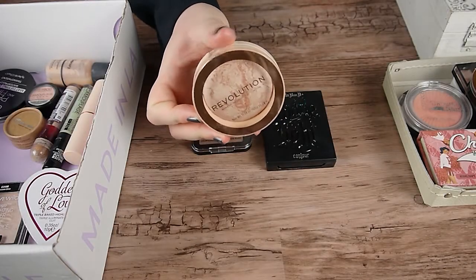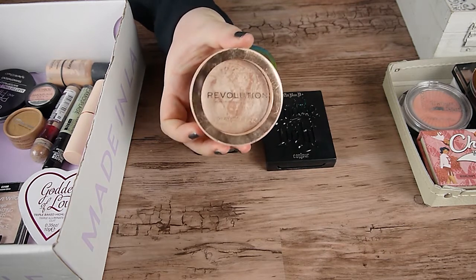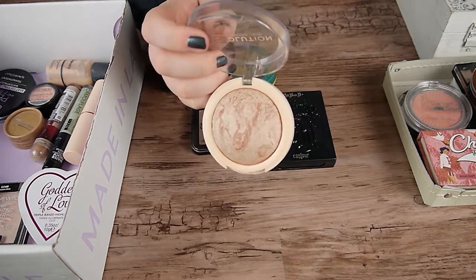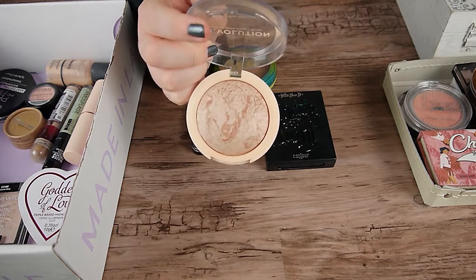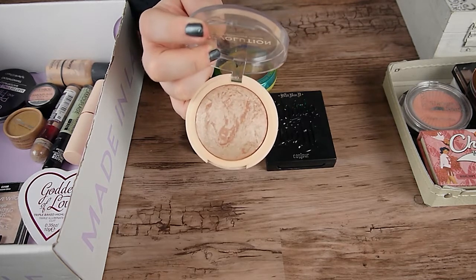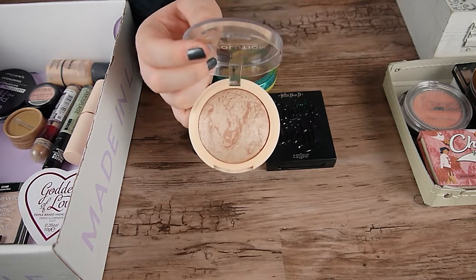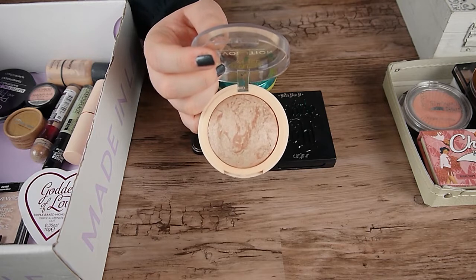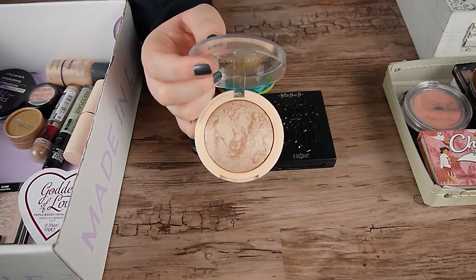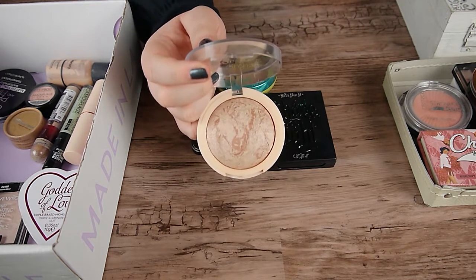Next is the Makeup Revolution Bronzer Reloaded in the color Holiday Romance. It's the lightest shade and it's just a bit too warm for me. So I picked up the coolest shade that they had, but it's still too warm for me. I would say it's light enough and it has a beautiful sheen to it, so I really like the formula. It's just a bit too warm, but sometimes I like a bit of a warmer bronzer, not very often, but sometimes. So I'm going to keep this one because it's light enough and it has a beautiful formula.